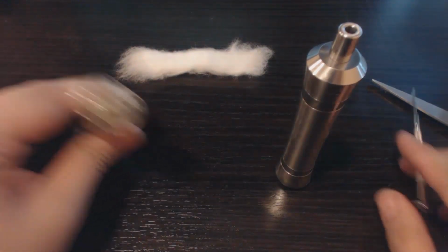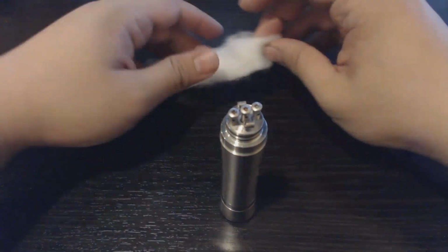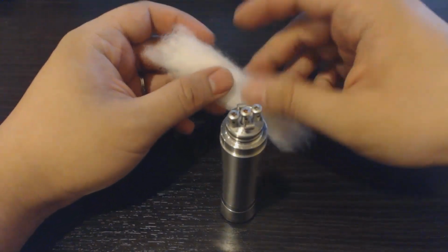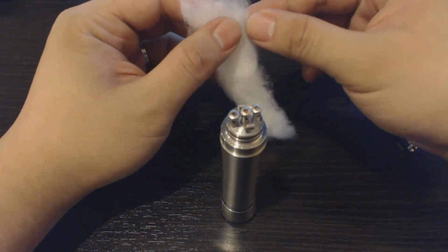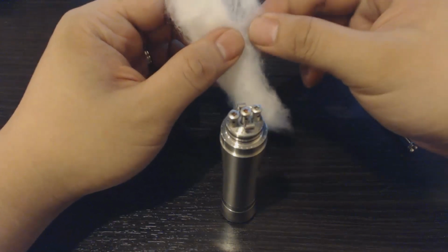All right. So what are we going to do over here? Okay, we're going to go ahead and take some of our CelluCotton over here, and let me show you how little you need.